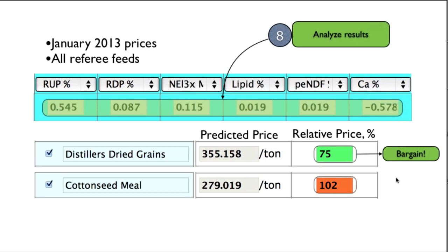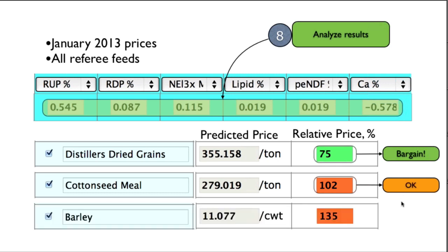How about cottonseed meal here? For example, the price that was calculated was $279, and this is 102% as a relative price, and we would say this is an okay feed. It is very close to the predicted price on the market price.